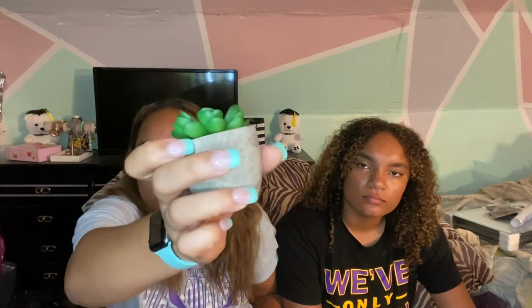So they just look like this. It has the concrete base that it comes in, and then the rocks are black. They're very bright and vibrant, and they're very cute. And those will go on our shelves and stuff, and maybe the bookshelf behind our beds.